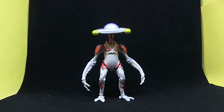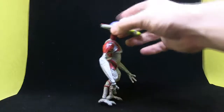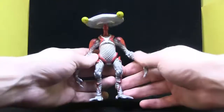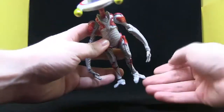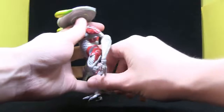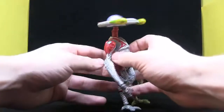As for the figure himself, I am not a fan of the design. Okay, I'm gonna be abundantly honest here. This looks like a chicken. Come on. The arms, the belly, especially the belly, really reminds you just of some humanoid chicken. It's so weird, and the feet obviously just scream chicken, and the bent legs and stuff. It's a chicken. I don't know why they went for this design.